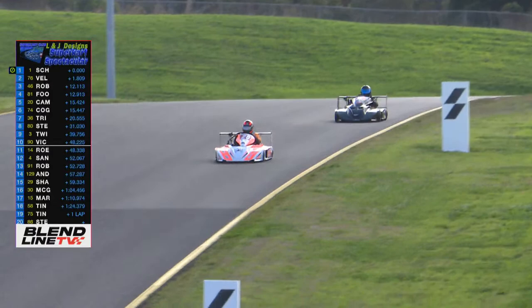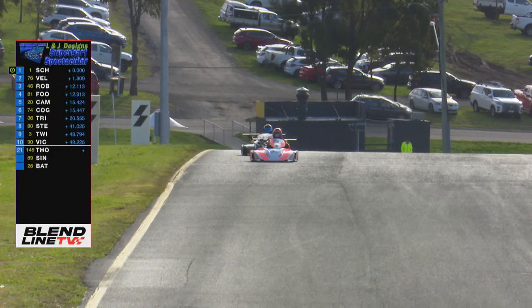Well, they're just out on their sixth lap now. They've got a few more laps up their sleeve. I'm not sure we're going to see too many changes. I think Nick's definitely out to 1.8 seconds now. He's basically kind of broken away now.